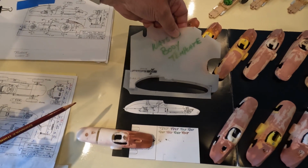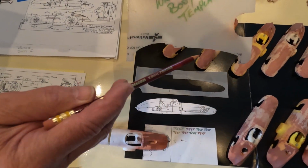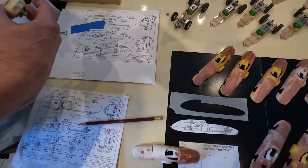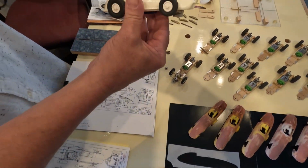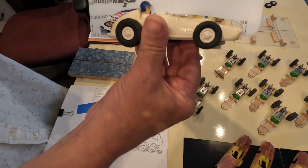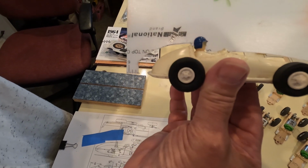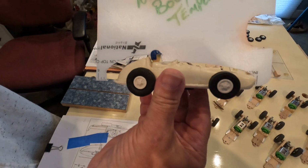And I made a gauge. See that gauge? And when I put it over the toy, it didn't come close. So I thought about it for a while, and I said to myself, okay, I'm going to go for it.